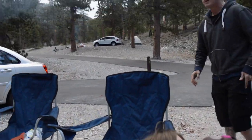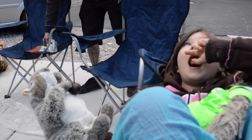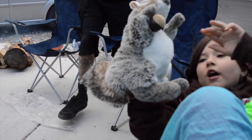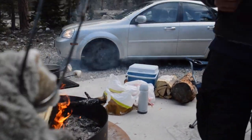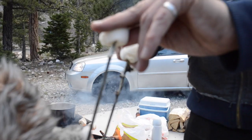Grandpa, can I please have some marshmallows here? Alright. Stay away from the fire, or you'll catch a fire and burn like a little thing. Oh, don't worry. Honey, it hurts. I know, I would burn real fast. There, it hurts my belly. Okay.